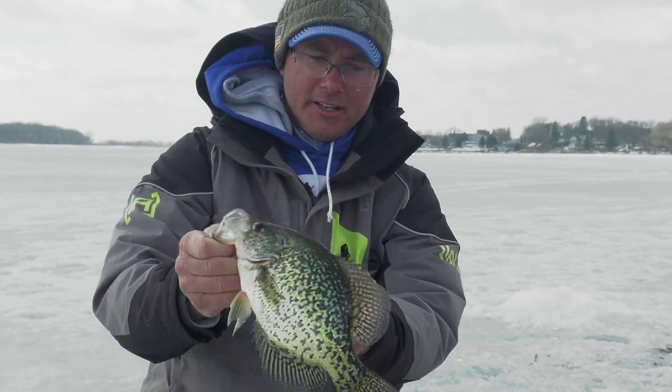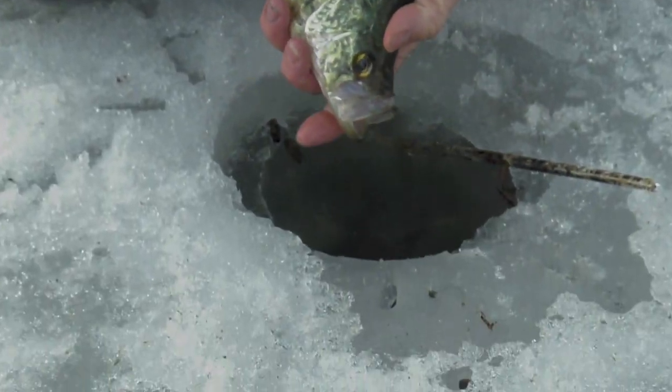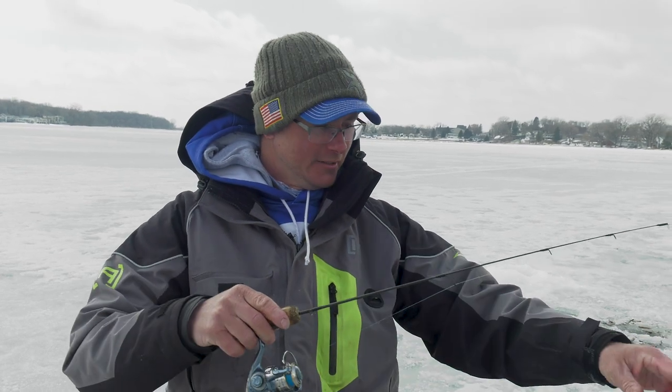One thing we really noticed today is that these fish, you kind of pluck them off one or two at a time. So we got a bunch of holes drilled along this reed line here, and we're just hole hopping back and forth. We'll let him go quick. You pick one off here, one off there, and it seems to be going pretty good. We're starting to get a nice little pile of them built up, so good day.